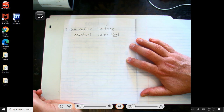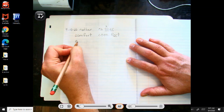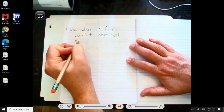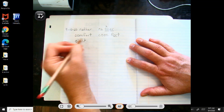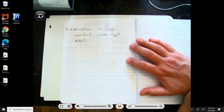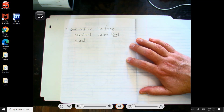Our next word, scholars, skipping a line comfortably close to that red margin, I'm going to write the word elect. Elect. In the United States, we elect a president every 4 years. Elect. Syllable check. Did you put your hand under your chin? Good work. Let's check. Elect.